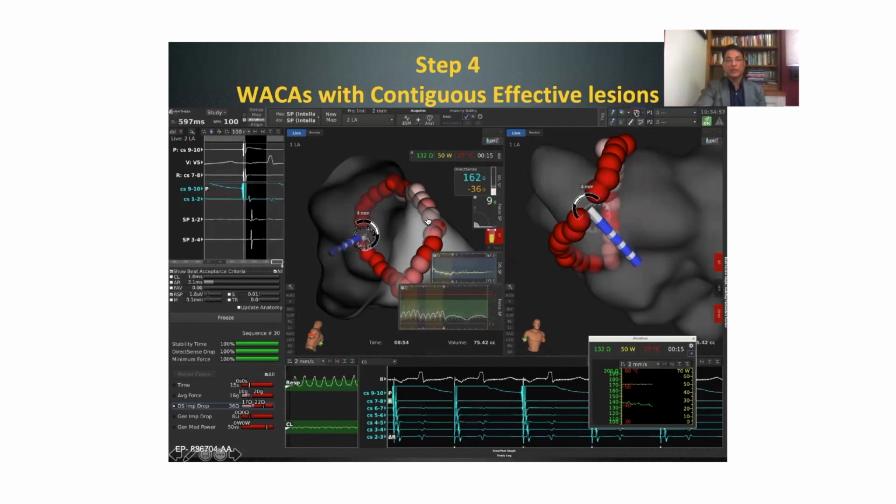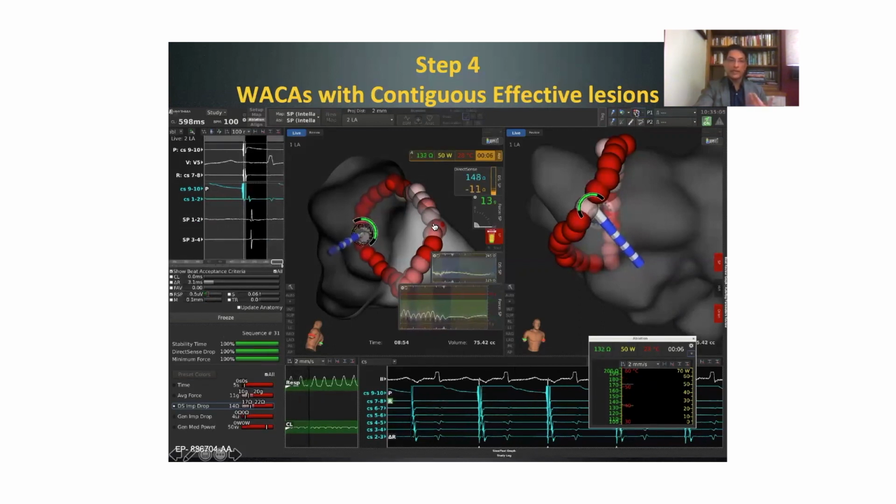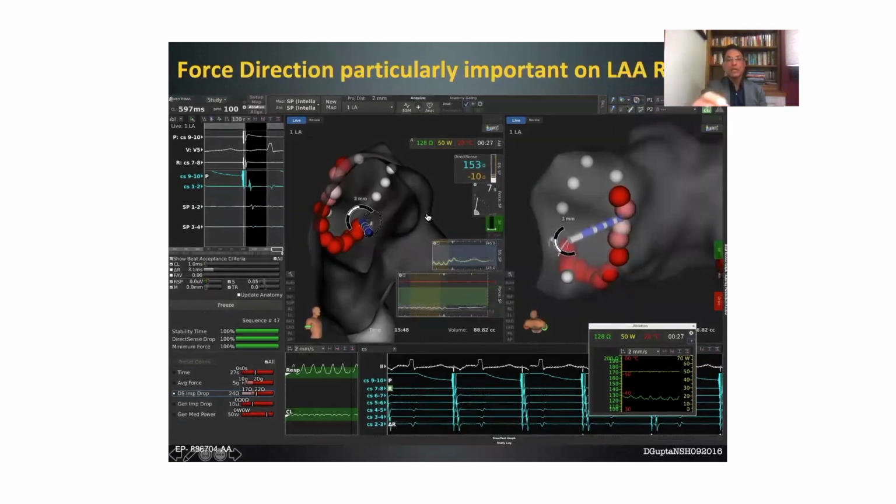Safety is the most important thing. You'll remember from the initial image I showed you of the X-ray that the esophagus lay very much on the right side. And so when we started getting esophageal temperature rise, I stopped. So we had an impedance drop of only about 10 to 15 ohms here, but that is fine. We accepted that. Similarly, on the left side as well, we just go around.